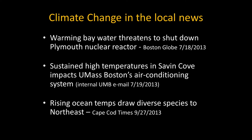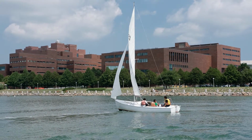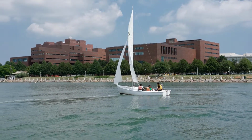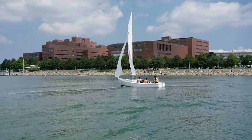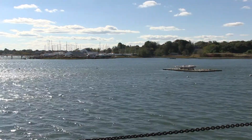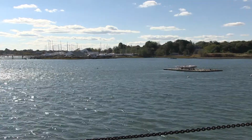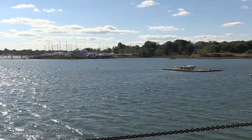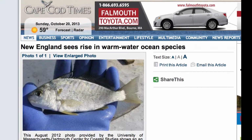The next day, here on the UMass Boston campus, we got a memo saying, "Be careful, the rooms might not be as cool as you're used to." The reason for this is that UMass Boston uses water from Savin Hill Bay, and during July of 2013, the water was too warm to fully support the needs of the air conditioning system to work at full efficiency. And in late September, the Cape Cod Times reported rising ocean temperatures draw diverse species to the northeast. The changes have already begun to occur, and we are now witnesses to these changes.